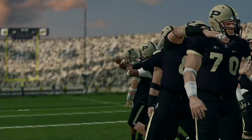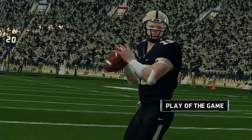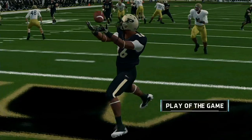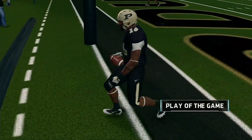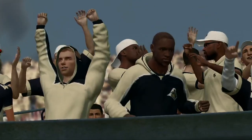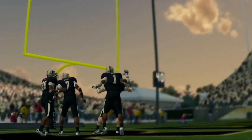So this one's final. Very well played by both teams today. 28-21, Boilermakers. Kirk, go ahead and just give us your reflections on this game. Purdue came out here today and played with the heart and intensity that you love to see in a rivalry game. They should be very proud of their victory because wins don't come easy between these two teams.